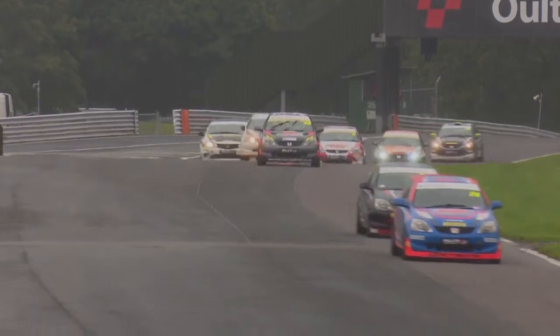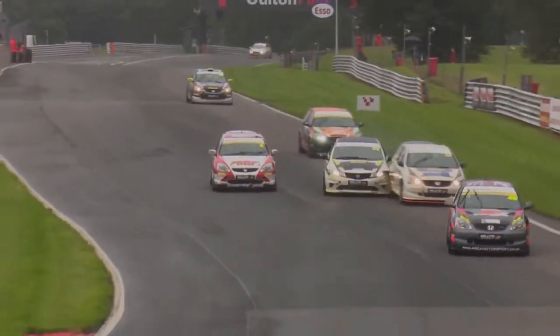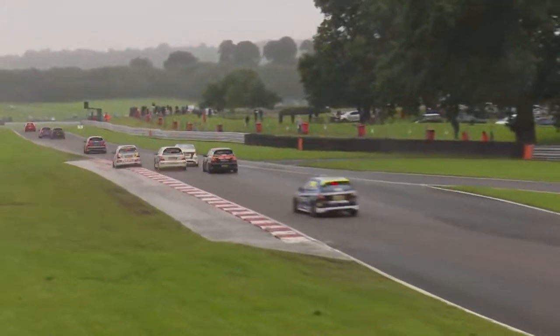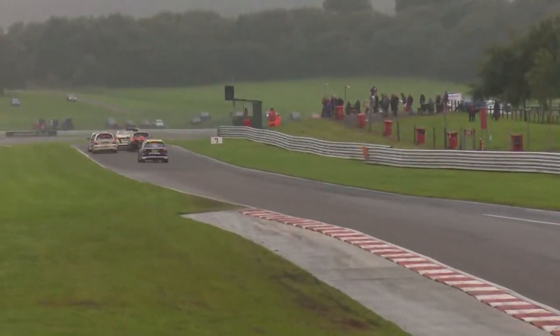Oh, fastest lap there for Jamie Tonks back in the pack. There he is, the white and red car, even going up the inside. They're 3 abreast into Oulton. What a move from Jamie Tonks. I'll tell you what, there's contact on the exit. That almost went wrong, but that was a brilliant bit of racecraft there for Jamie Tonks.